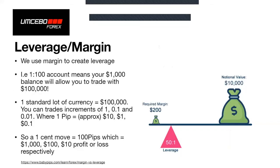Okay, let's talk about leverage and margin. This is an important concept to understand when trading, especially Forex and CFDs, because this can be the difference between blowing an account completely and being able to be there to trade in the long run, which is what we aim to do. So we use margin to create leverage. For example, in an account of 1:100, your $1,000 balance will allow you to trade with $100,000.